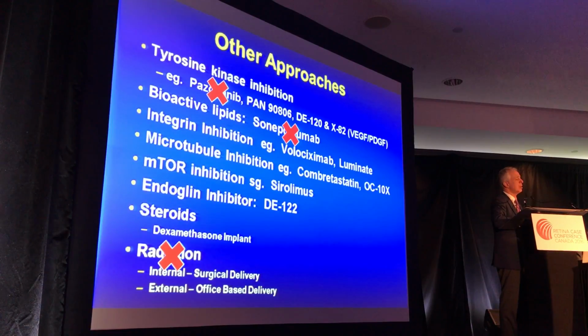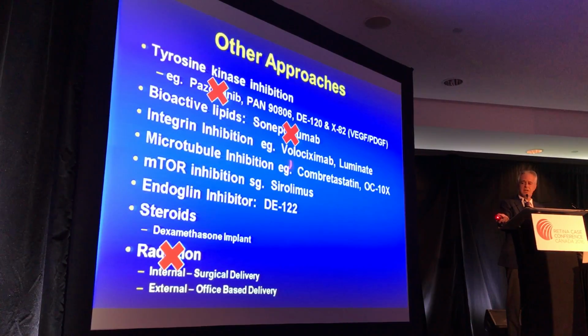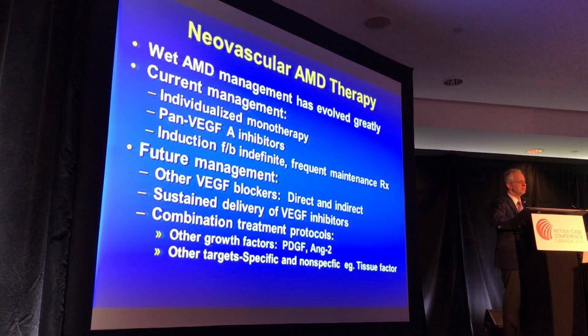Crossed out are things that have already gone through phase 2 testing and shown to be ineffective. So I don't think we'll be talking anymore about bioactive lipids. Kinase inhibition, still alive and still in testing. Radiation, effectively dead. A variety of other approaches that we'll probably hear more about in the near future.